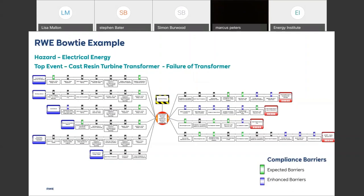So it's really about looking at it. You can go beyond the minimum that is required. We can enhance things and make it safe. And what we're really looking at is the missing barriers as well. We're trying to identify those missing barriers within that process.